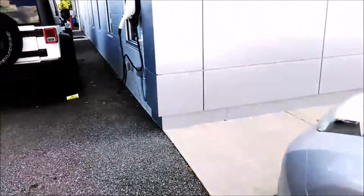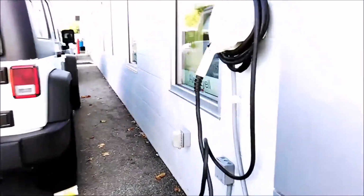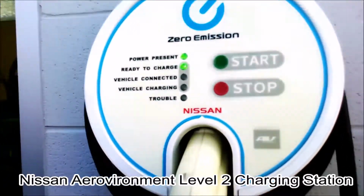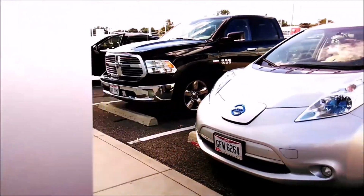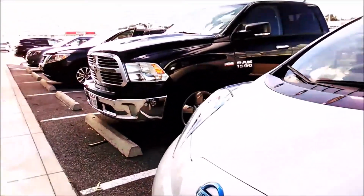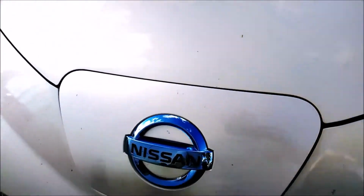Let's go ahead and plug it in here. I got to get the charge on this, because otherwise, at 16%, I'm not going to get very far. This is a typical Nissan charger. They got it at all the dealers around here. 240, I think. Well, it is, yeah, it's 240, but that's obvious. All right, so let's go ahead and plug it in here.